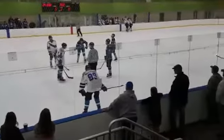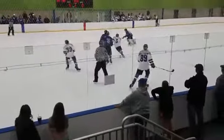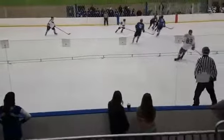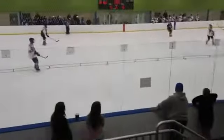We have Lindsay and McFarland on D. We have Couture and Burke on offense. Oh, McFarland's got it. He sends it across ice to Lindsay. Lindsay is able to knock it up to Burke. Gets it down into the offensive zone.